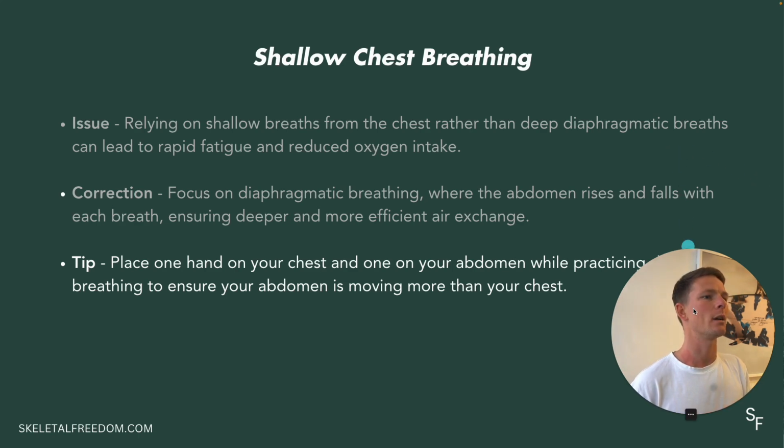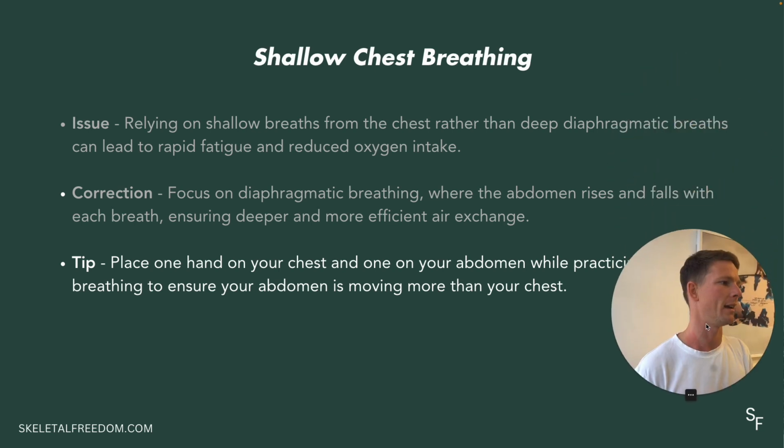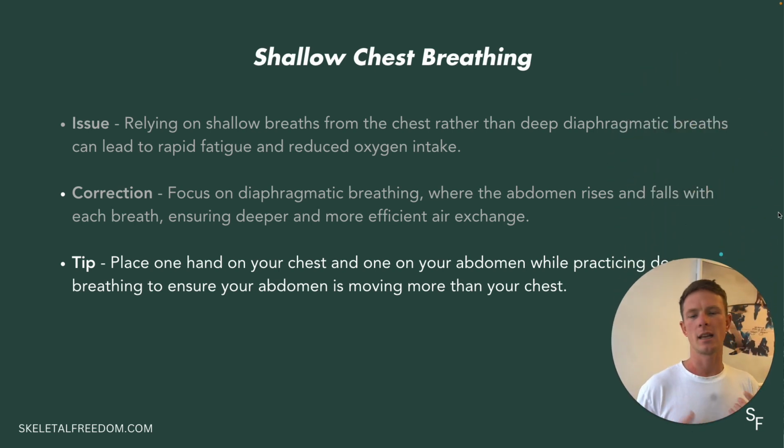Tip: place one hand on your chest and one hand on your abdomen while practicing deep breathing to ensure your abdomen is moving more than your chest. So again, as you're moving, as you're running, just check in and see, am I moving more in my chest or am I breathing more from my diaphragm? If not, feel free to pause, do the exercise of deep diaphragmatic breathing, both hands on your lower rib cage, and expand the air into those ribs. Or when you stop to recover, do the same as well. It's really powerful to have that awareness.